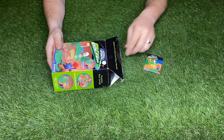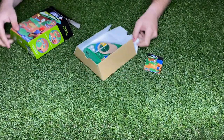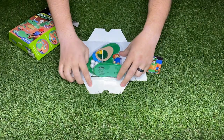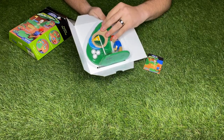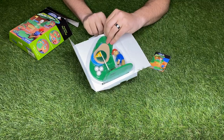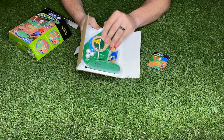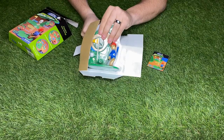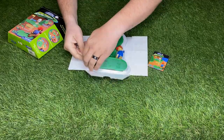Looks like we got the instruction manual. And there we have it. There's our guy, all sealed up. Open this guy up. Oh! It's been sealed for a long time. There we go.